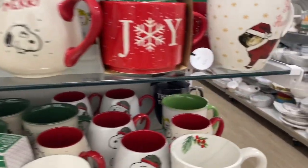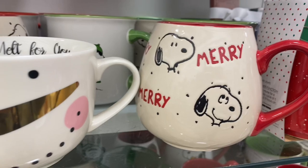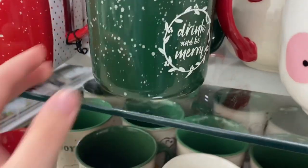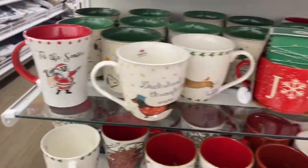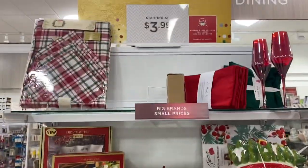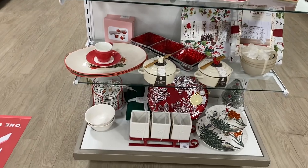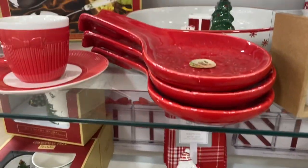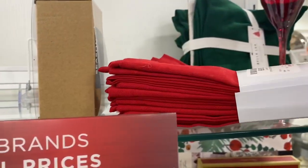We have a lot of dog mugs. We got a pug mug. The Charlie Brown dog mug. Oh, that's cute. I'd melt for you. I love that. Drink and be merry. Dachshund through the snow. That's so cute. Just the season. More dishware starting at $3.99. This is cute. I like these decorative towels. Well, I guess they're like table napkins for $10. That's cute.